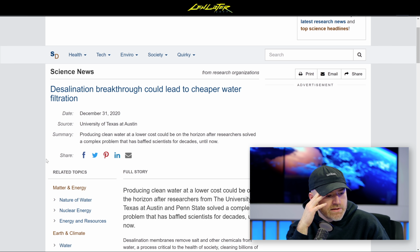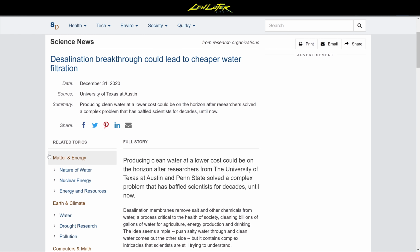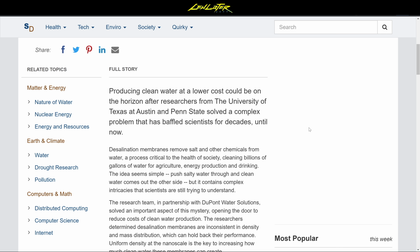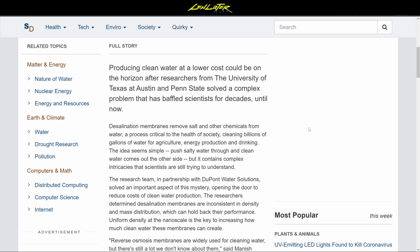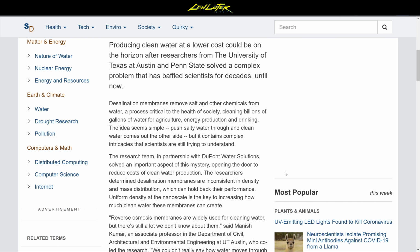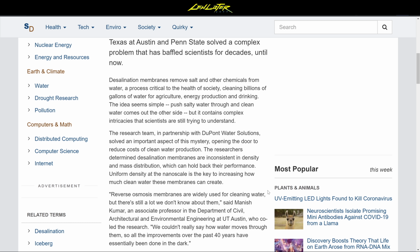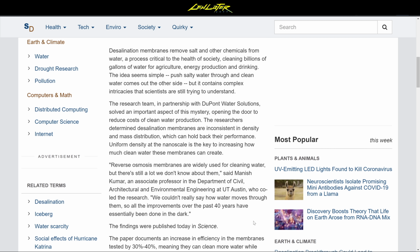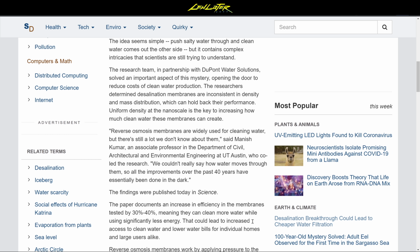So the research team, in partnership with DuPont Water Solutions, solved an important aspect of the desalinization mystery, opening the door to reduce costs of clean water production. The researchers determined desalinization membranes are inconsistent in density and mass distribution, which is responsible for holding back their performance, which is the reason you have to pump more energy into it. Uniform density at the nanoscale, that means really small, is the key to increasing how much clean water these membranes can create. By the way, in this process they use pressure on the water, hold back the minerals, and let the water pass through. That's the idea, but the filter is the key component.